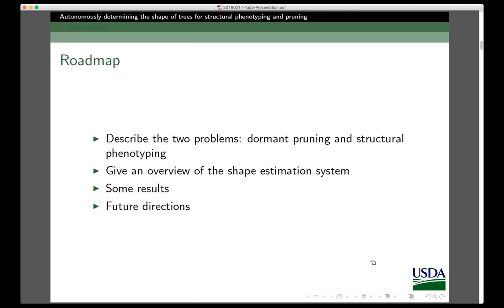This is a roadmap of the talk. So I'm going to give a description of the two problems that I'm working on, dormant pruning and structural phenotyping. And then I'll give an overview of the shape estimation system as it is today, some results, and then future directions.